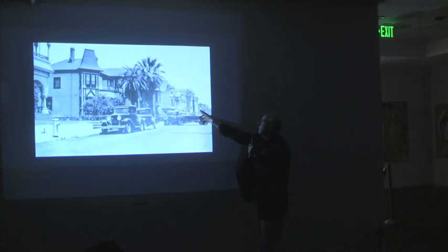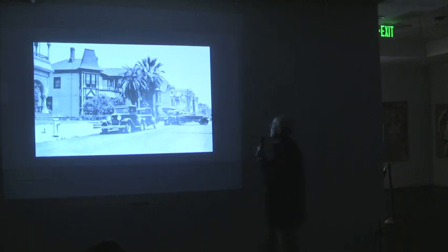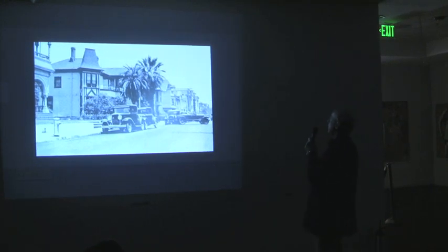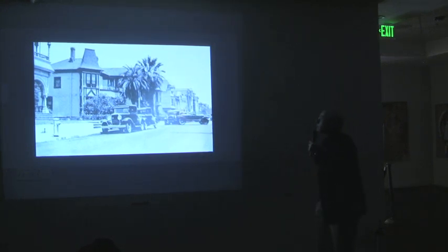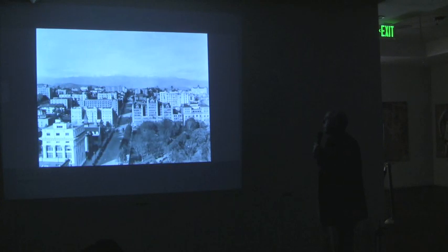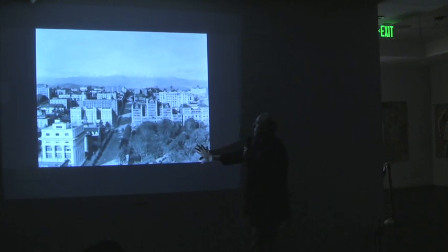There's the Alta Vista in the distance. If you know your Bunker Hill, you can see the Foss Heindel house right there. Look at the palm trees. Nice palm. They've been there for a while. They're maturing. This is looking north at Bunker Hill from Pershing Square.